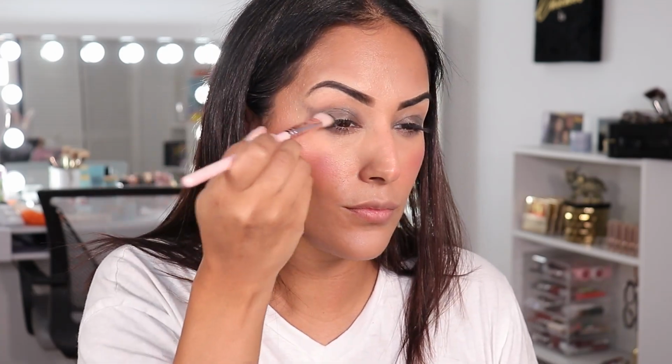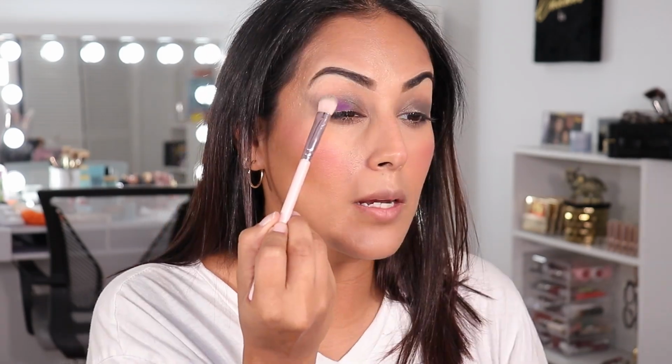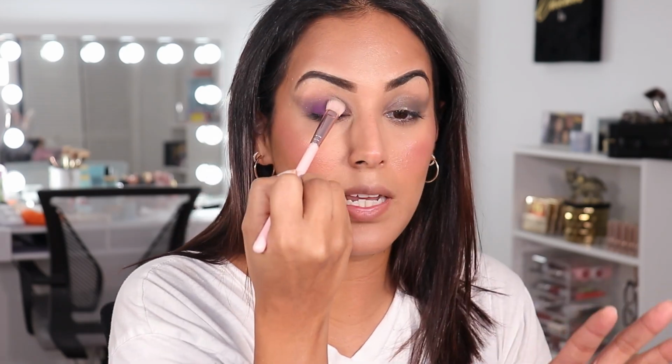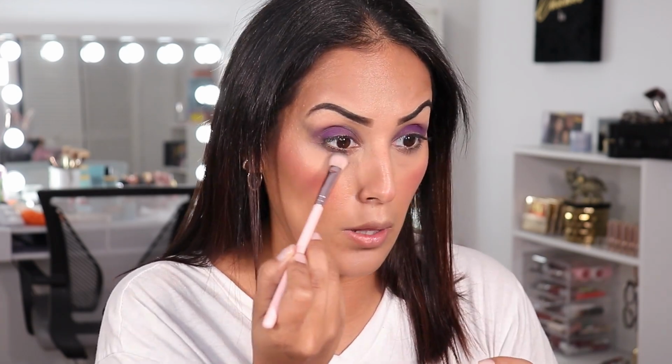I'm gonna go back in just on the outer edge. I'm gonna take that brush and pull up, almost like I'm trying to create a wing when I'm not. Just by looking at it, I think I wanna dip into the shade Royalty, which is this deepest purple here, with the same brush. I am gonna tap out, and then I'm gonna tap Royalty right on top of that darker shade. I'm not blending yet, I'm just tapping. Same thing, no additional product. I definitely wanna drag some of that purple on the bottom portion of the eye.